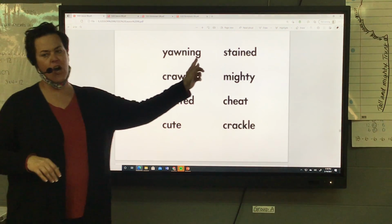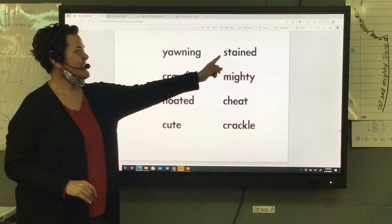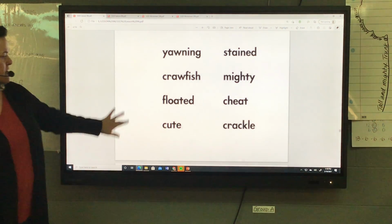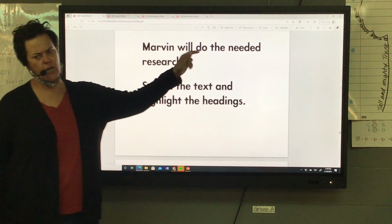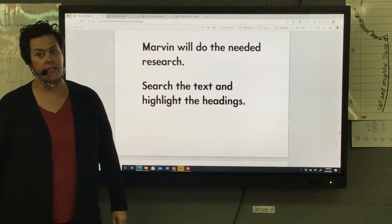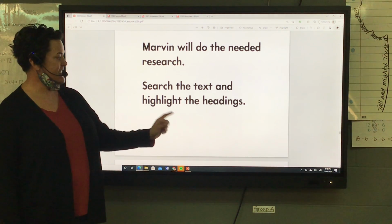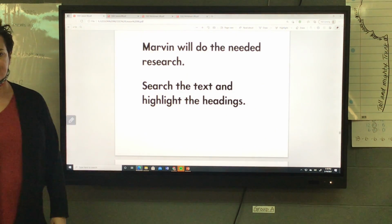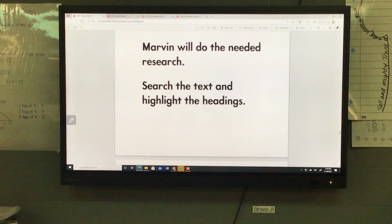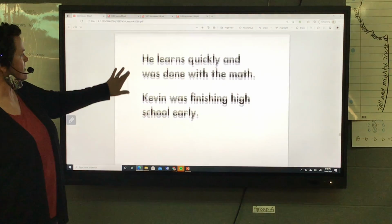Here we go. Yawning, crawfish, floated, cute, stained, mighty, cheat, crackle. Marvin will need to do the research. One more time. Marvin will need to do the research. Next sentence. Search the text and highlight the headings. Sound like a bossy, grumpy, old, mean teacher. Search the text and highlight the headings. You guys could be good, grumpy, old, bossy teachers.